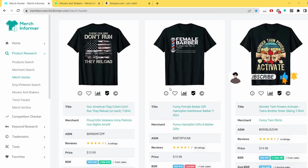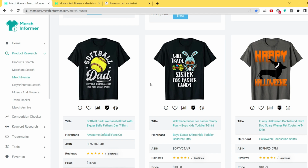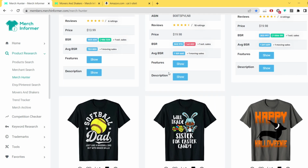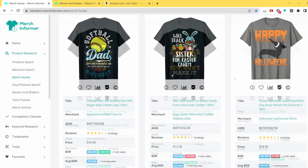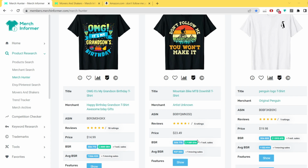So as you can see, here are the designs that meet our criteria we have just entered. I'm gonna quickly go through all of these 100 designs, and I'm gonna find a good niche to show you a proper example. So I'm actually back with the niche. I found this niche which has only 5 ratings as of now.